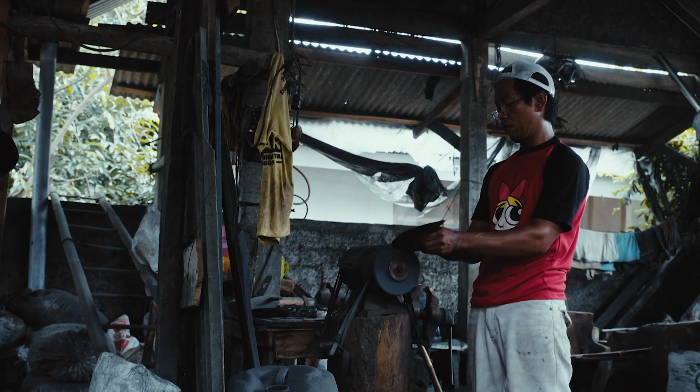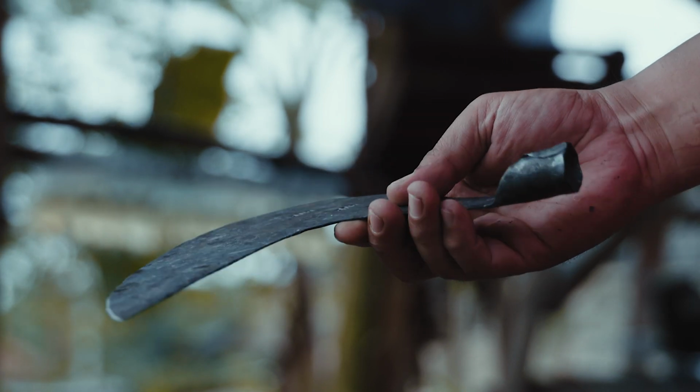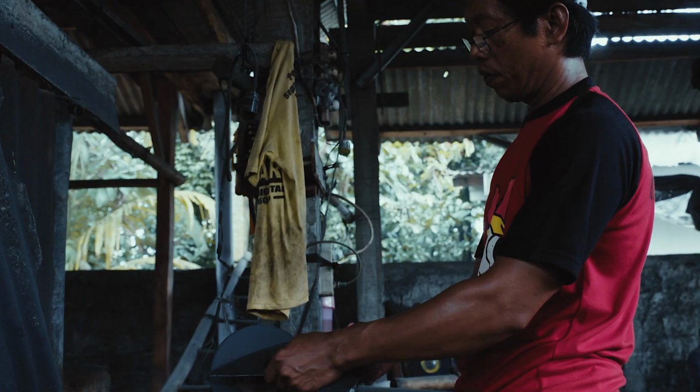Today, they're making arit, the same way they've always had for years. Here it goes.